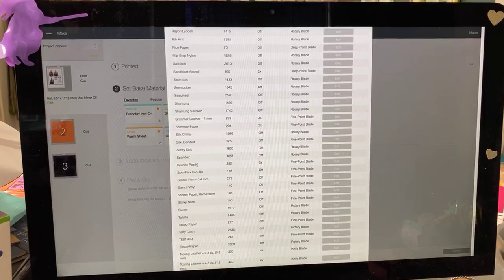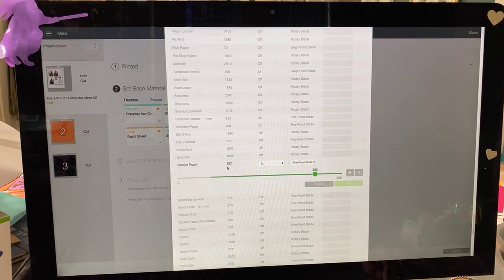But for that person that was having trouble with sparkle paper, you can then go over here and edit your pressure. You'll see it's like a little bar, and right now it's set for 292, and I can move it just ever so slightly up to, say, 300, or I can change the number of times that it cuts automatically. So there's 3. I don't think that you can actually change the blade, but if you had the opportunity, it probably would give you that opportunity, because it does have an up and down arrow. Okay, so that's how you go ahead and make changes.